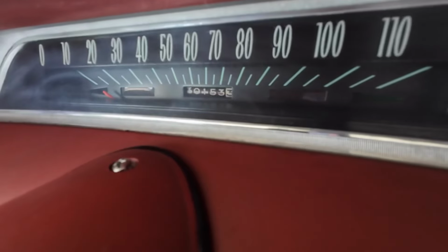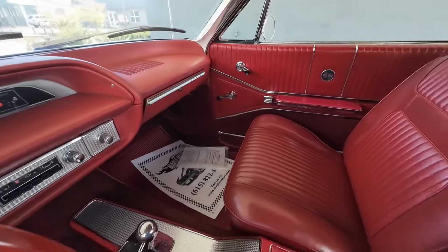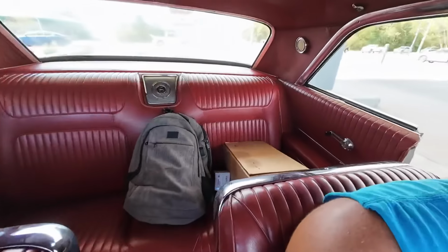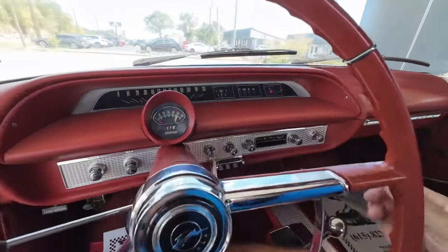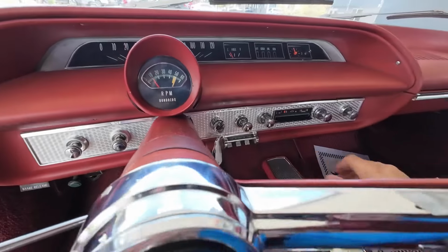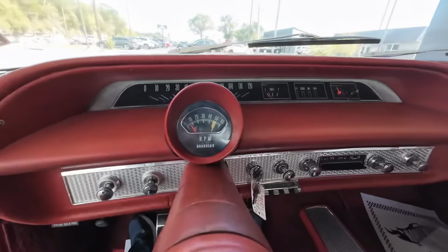Look at this. 30,000 miles is what it's showing. You know, it's hard to stand behind a 64. Interior wise, I love it. I love red interior. This thing is clean. I've got all the windows down. It's a nice day to be cruising. The old school. Start it up. She sounds good. Tach.